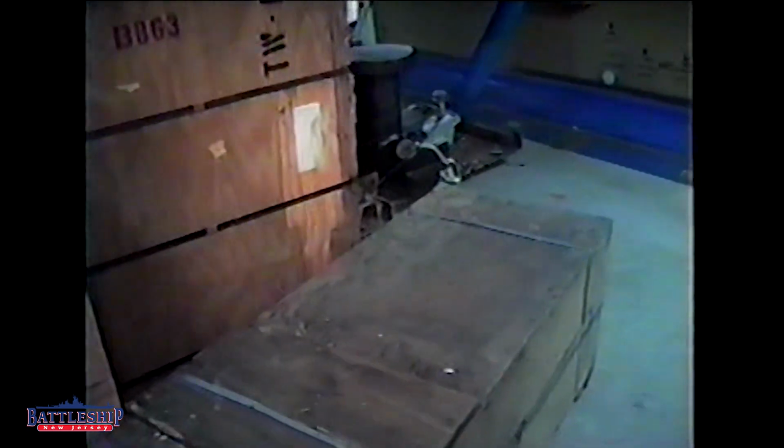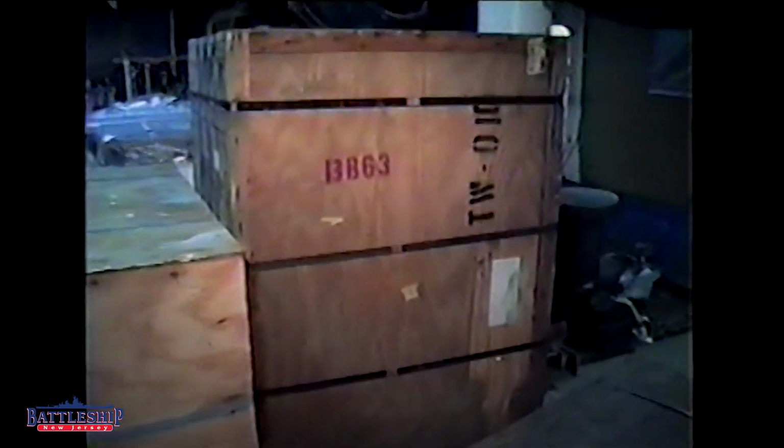I'm not allowed to show footage of the inside of Charleston, which is a ship that has all the Iowa spare parts in it here at the Philadelphia Navy Yard. There you see 63 stenciled on it from Missouri. But the inside of Charleston is very similar to this. Just stacks upon stacks of tri-wall boxes and wooden crates like this with all the battleship spare parts.